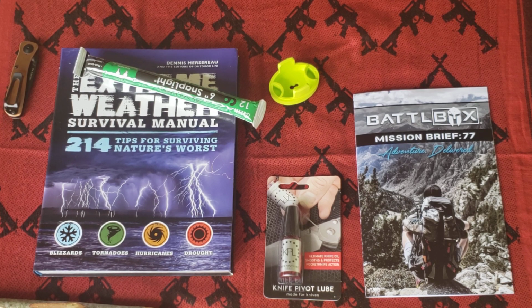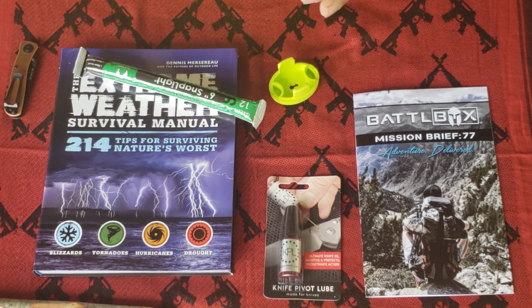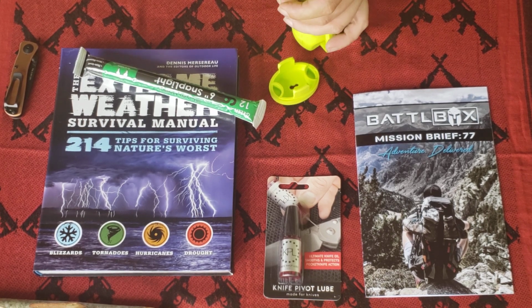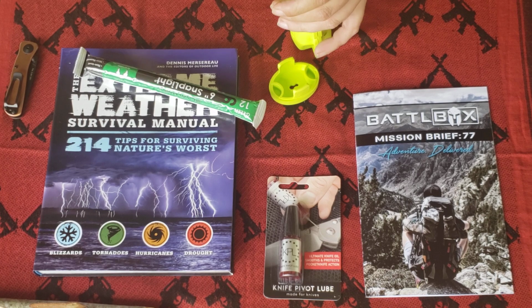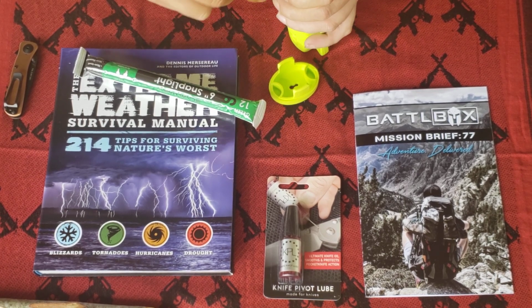A lot tougher than I expected. There we go. Got it. Okay, snap that down. So now that's in there pretty good. Then let's just take and shove this down in there and just see how it works out, because that's probably how it's intended to be done.